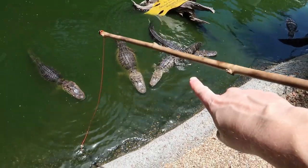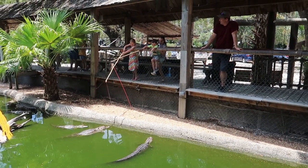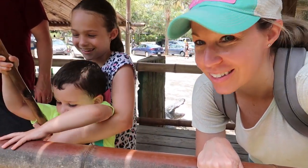These gators are a lot smaller than I was anticipating when I heard we could feed gators, but I am totally okay with that. Small gators are better than big gators in my mind. Who would have thought we would have fed gators with our lunch? Crazy experience.